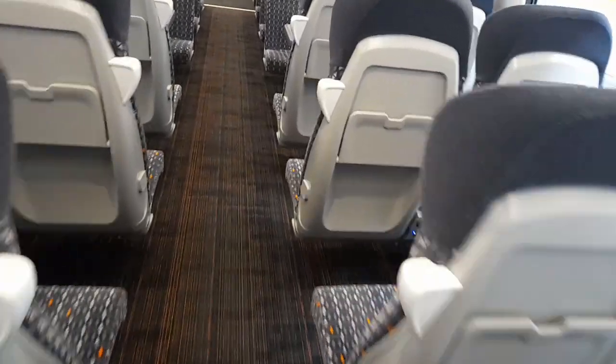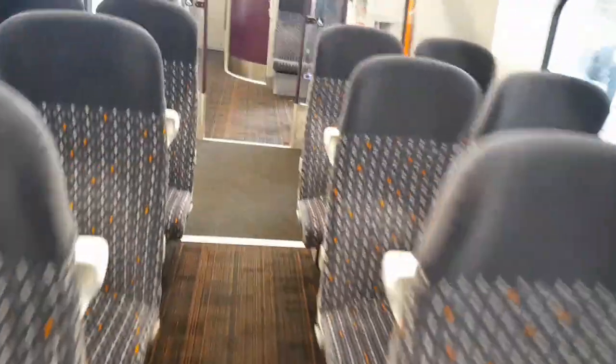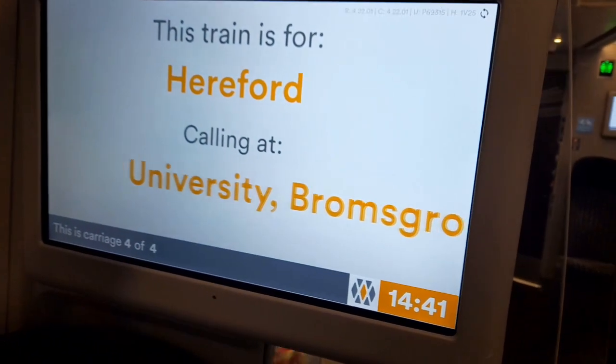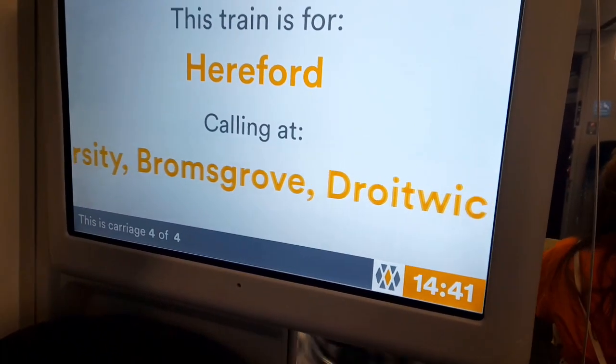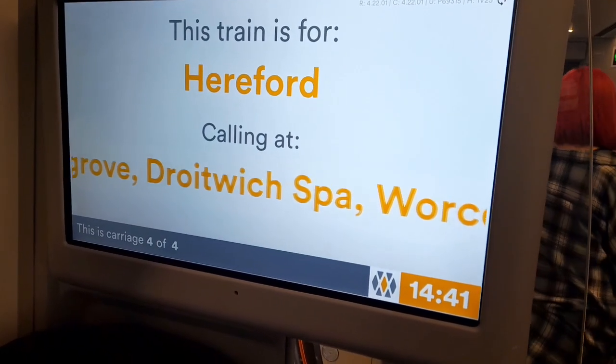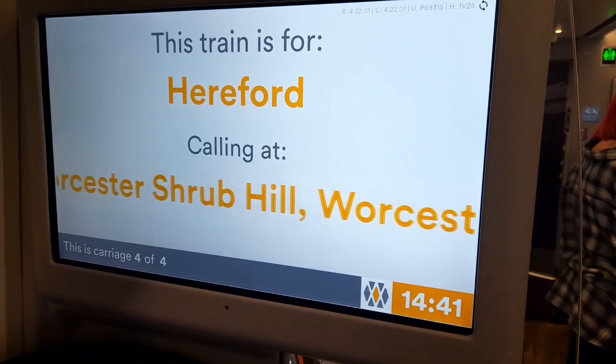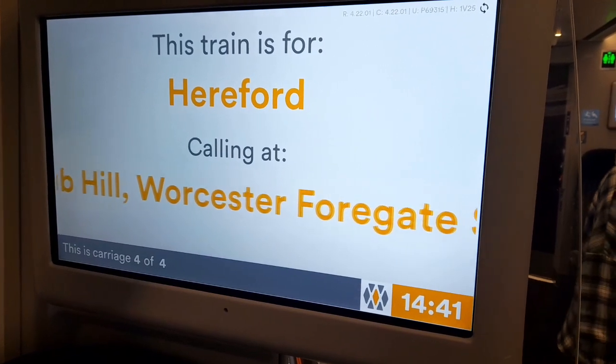Seating is laid out in a 2+2 configuration featuring tables, USB ports and even airline style seating. These units have also got some information board screens which show the coach number, the current time, the calling points and even some useful information, as well as the British Transport Police information.